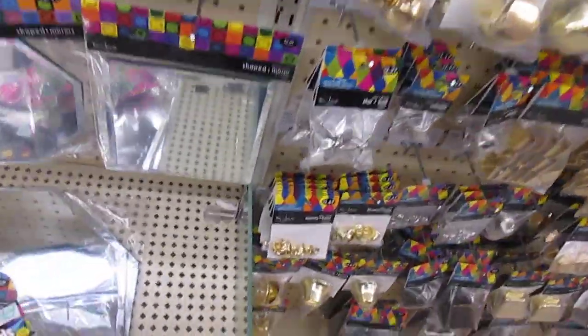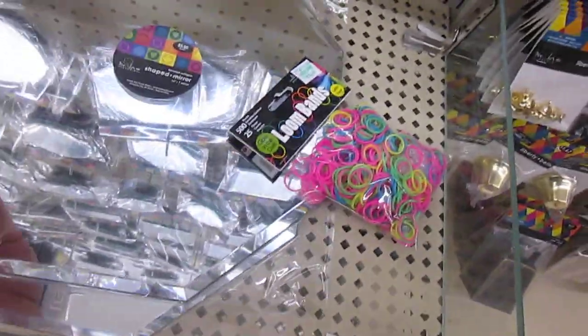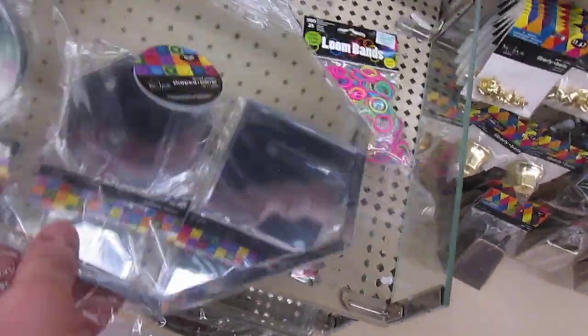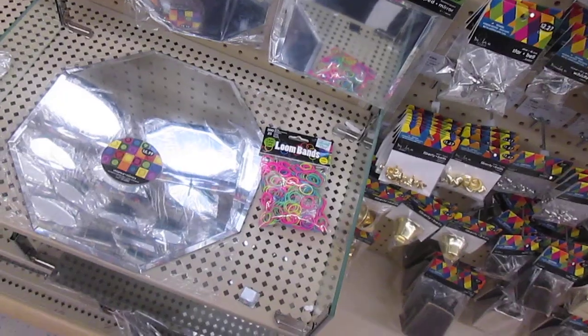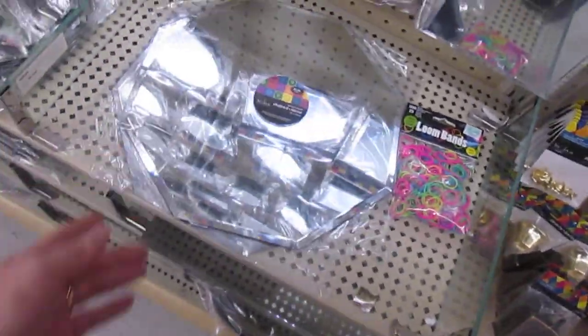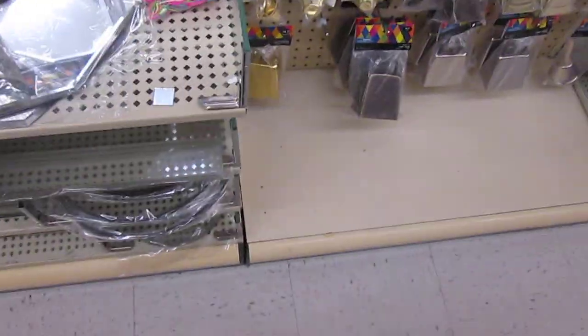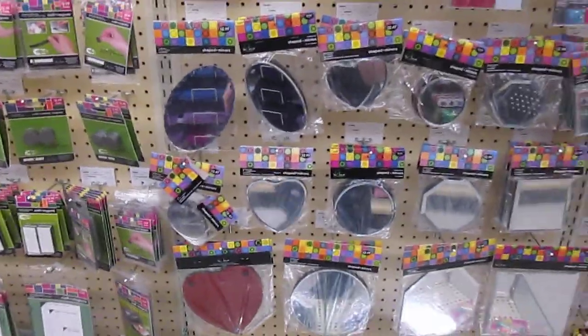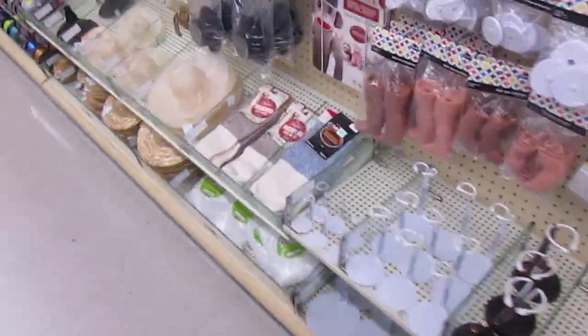So cute, right? I always wanted one of these to put my perfumes on. The little glass mirrors. Dang, what's the price on that? There's no price right there. That's something I don't have to get right now. It's not a must have.